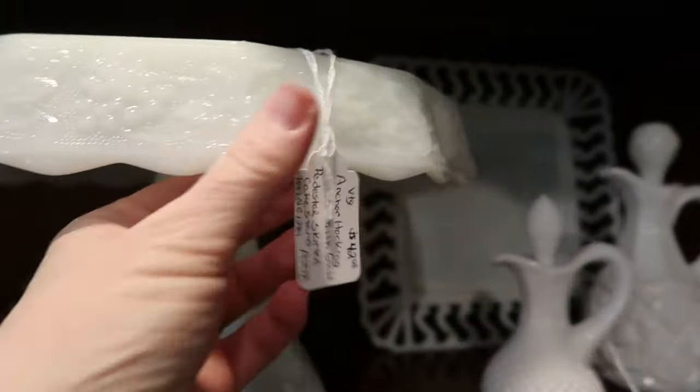And then this was $1.50, I believe. It said small baskets were $1.50. So I grabbed this, and my idea is to put a plant inside of it. I'm just liking baskets lately, and it brings in the warmth and the wood tones that I've been wanting.